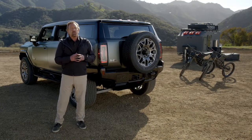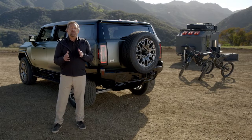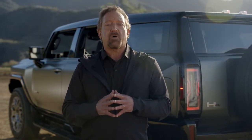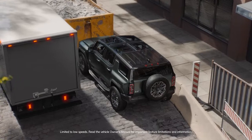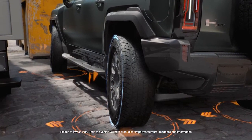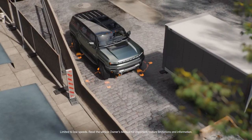At higher speeds, when the front and rear wheels turn in phase, the vehicle delivers a powerful feeling of effortless agility. At low speed, the Hummer EV SUV's available segment-exclusive crab walk feature, which enables diagonal movement, could also prove useful in urban settings. Imagine being able to maneuver around a delivery truck that stops directly in front of you, blocking your path.